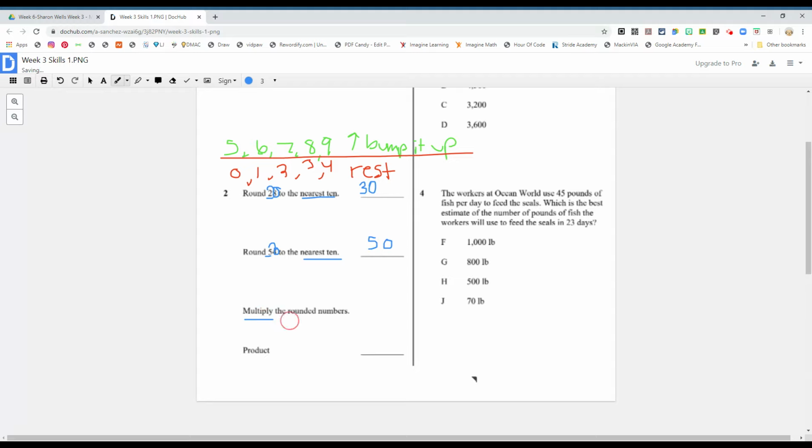So now they want us to multiply the rounded numbers, because you always have to make sure you round first, boys and girls, before you multiply. Okay, so we have 2 zeros, pop them over, 1, 2, then you're left with 5 times 3. And 5 times 3 is 15. So 1,500, boys and girls.